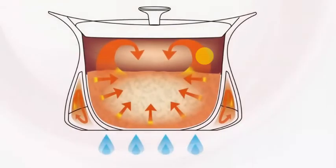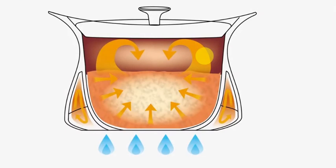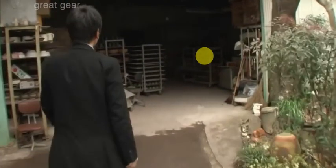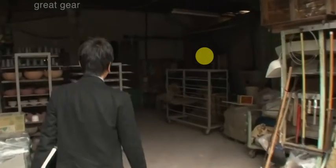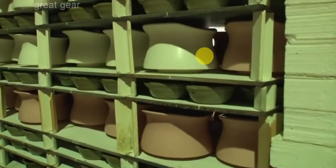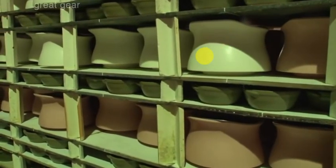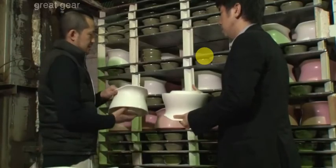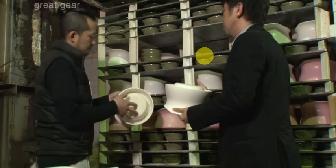In order to obtain the perfect shape for optimum heat distribution, through many trials and errors, they came up with this complex design. But the innovative shape made it difficult to find a manufacturer that could produce it. After knocking on many doors, they finally came upon this factory. Taiji Mizutani is a craftsman preserving the tradition of Bankoyaki pottery. And it turns out that he and Mr. Yamazoe are high school friends. This was their first time to work together.